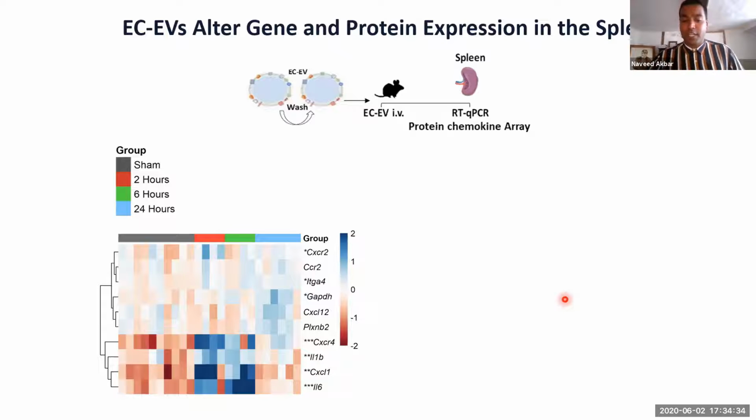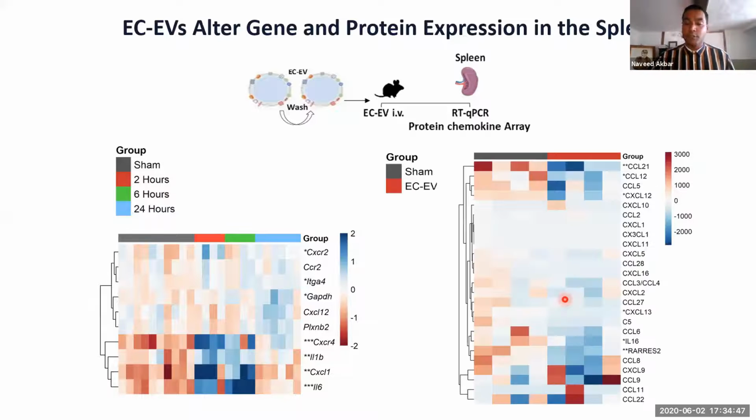The EVs are also rich in microRNA, and microRNAs can silence gene expression, so I wanted to know whether the delivery of these endothelial cell-derived EVs rich in microRNA 126 could influence protein expression. I used the chemokine array here. We're looking at over 20 different chemokines, and we find significant reductions in 6 chemokines after a single EV injection, including targets of 126, such as CXCL12, which is also called stromal-derived factor 1.